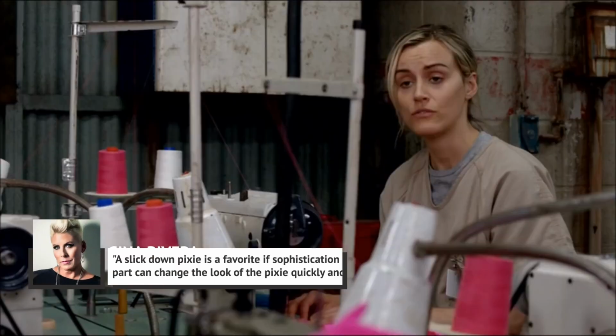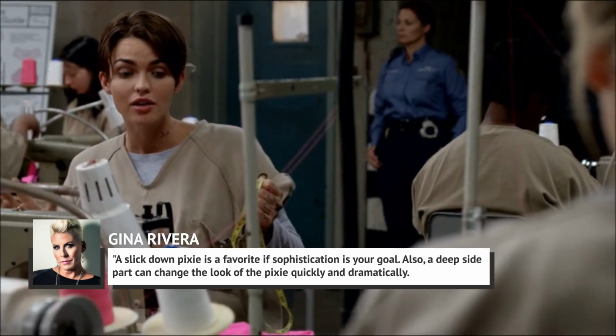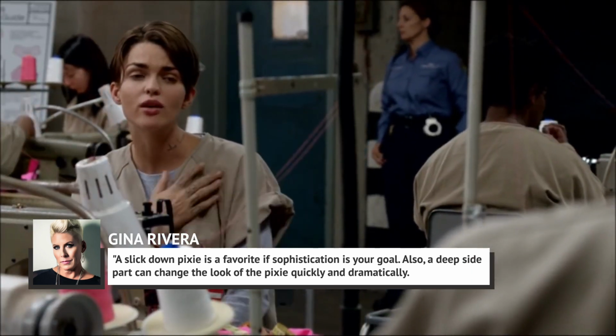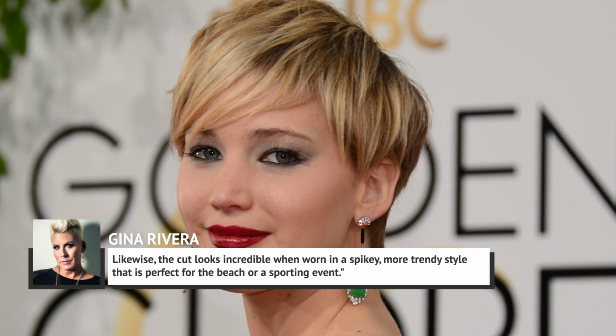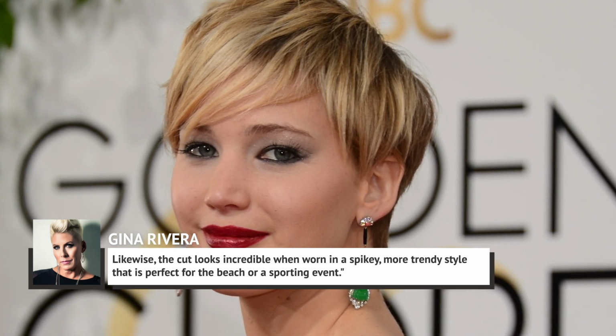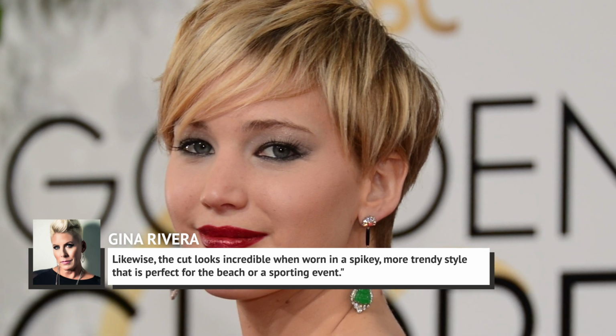Rivera added, "A slick-down pixie is a favorite if sophistication is your goal. Also, a deep side part can change the look of the pixie quickly and dramatically. Likewise, the cut looks incredible when worn in a spiky, more trendy style that is perfect for the beach or a sporting event. Pixies are certainly one of the most effortless haircuts you can try, but that doesn't mean you can't spend some time jazzing them up." According to Rivera, pixies welcome accessorizing. She said, "Everything from blingy barrettes, headbands, hair combs, and even visors look great with the pixie."